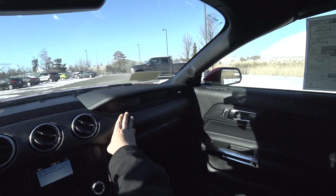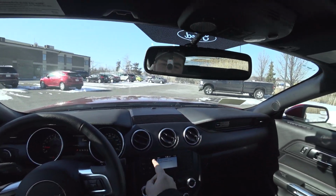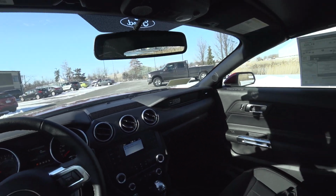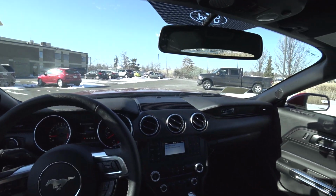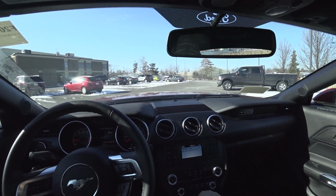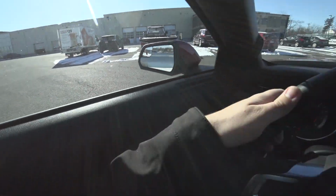Carbon fiber up on the dash. Although I think it's textured plastic, but if it is real, actually no, the GT comes with real carbon. And the GT500 and the GT350. All right. Base level infotainment, not a touchscreen, but you can press all buttons and fun stuff here. Does still have your backup camera, of course. Sport mode, drive.